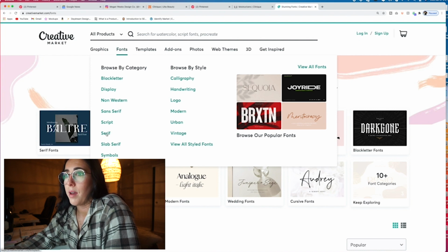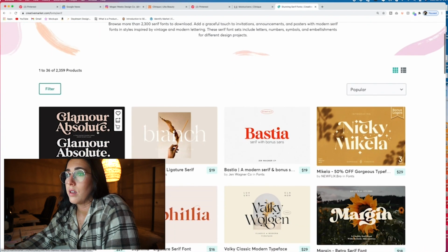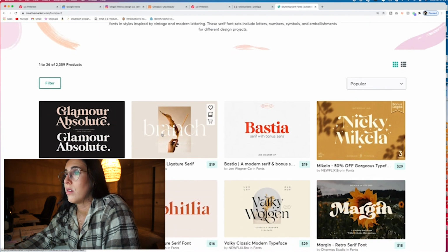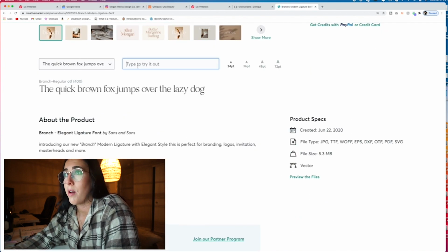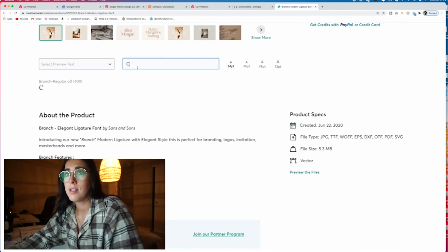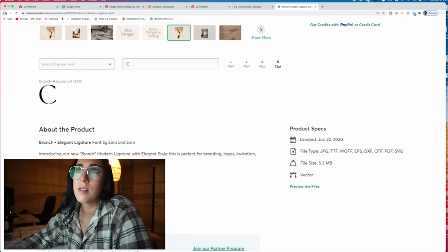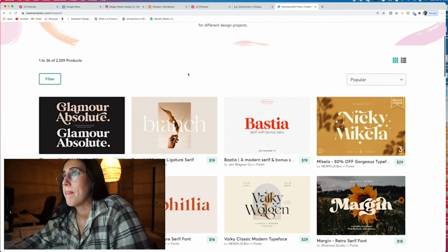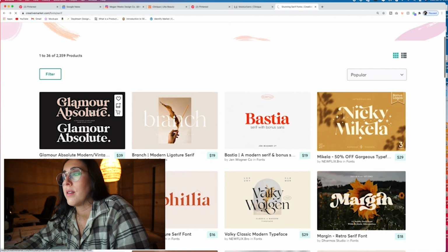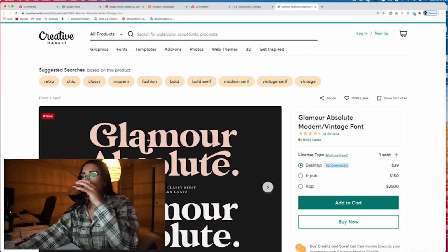So let's see, I'm gonna try using a serif font, and I actually used this on my Instagram the other day. It's beautiful, beautiful typography. So let's see what their C looks like. That's honestly similar to what Clinique has. I think, let's try this one. This is the fun part. The fonts, you all know, I love my fonts.